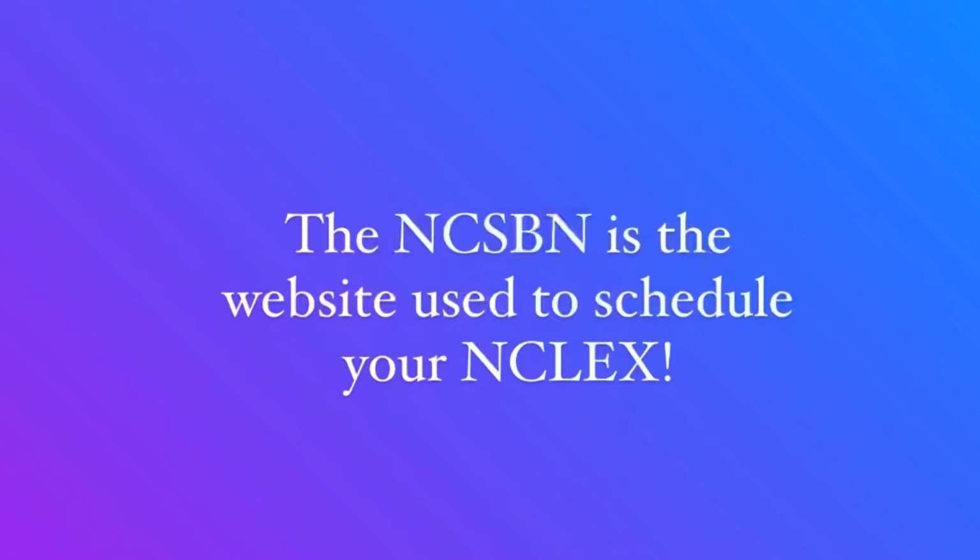and if they send you back an approval to test, that means you've got the green light to sign up for NCLEX. So there's a whole website that you'll go to, and usually your school will provide you that link, and when you submit your approval to test, you'll have to make a login. And that login is where you're gonna find out whether or not you passed the NCLEX later on.